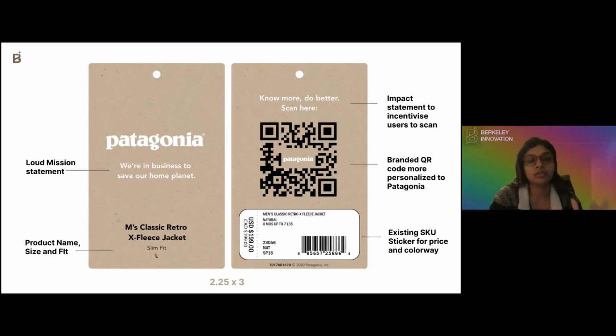We have the logo and the mission statement on the front, and we have the product name, size, and fit very clearly on the front of the hang tag, because that was information our consumers really prioritized, which we saw through our research. Now on the back, we have an impact statement, "know more, do better," which is something Patagonia routinely emphasizes to their consumers. We wanted that impact statement to incentivize Patagonia's users to scan the QR code to receive the additional information that's not immediately available to them. The existing SKU sticker would also provide the price and colorway, which was also important information to our consumers, and the rest of the information would be tucked into the QR code.